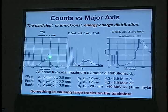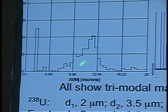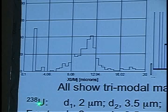First of all, here's uranium-238. I have this typical structure, with some very small ones. This is distance, the diameter in microns, and this is the number of counts. This is the kind of structure you would get from an alpha particle. It turns out U-238 is a 4.2 to 6.9 MeV alpha.